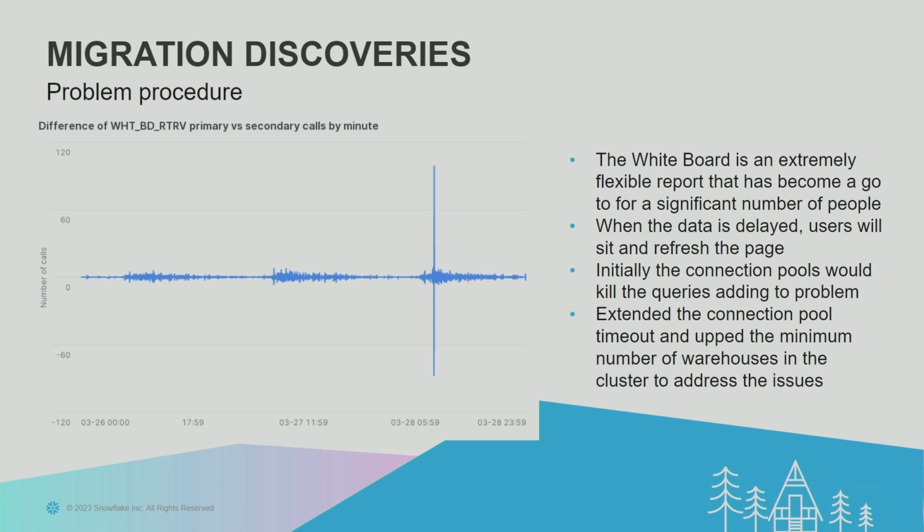So you see this big spike of everything queuing up, and then once the data sets were refreshed, you see this big spike downward, which would be all the results coming back, right? So that's kind of one of the issues.